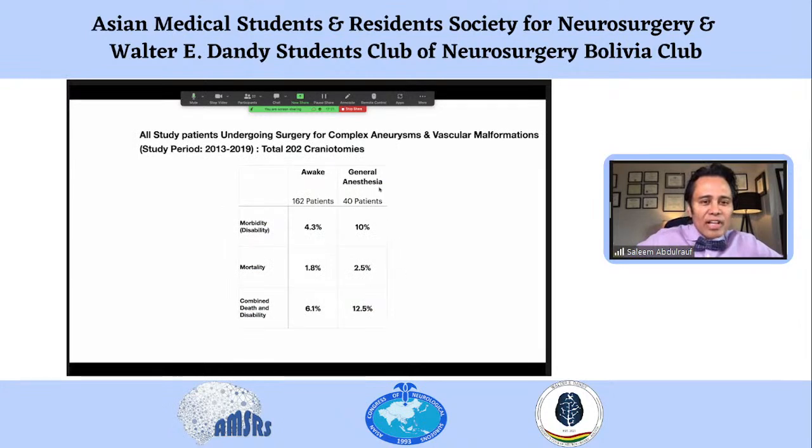You know, this is the data that's coming out, the cumulative data of all of our awake cases under observation, significant difference, same team, same surgeons. This is not just bypass. This is all aneurysms and vascular malformations, complex. We significantly decrease the morbidity and mortality in these patients, okay?